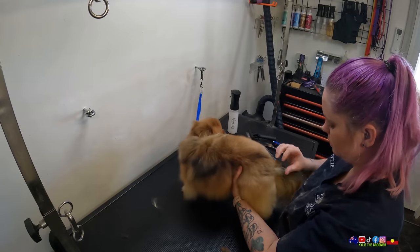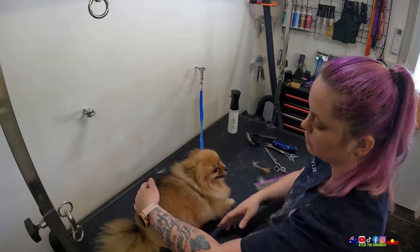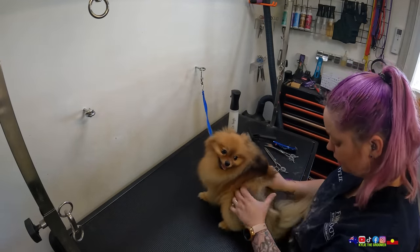Come on, muffins. Good girl. I know. They're all Pomeranians. Every Pomeranian I've ever groomed has been really sensitive about this spot here. So it's not that it's overly painful. It is just a spot that they don't like to be touched.